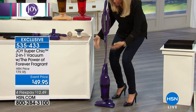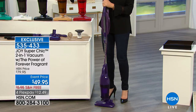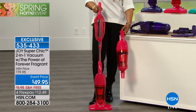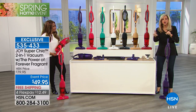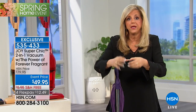You're seeing it as a stand-up vac. It's also, Marlo's holding it in the fuchsia, I believe, as a hand vac and the stick vac. So you just take that handle off, you pop it right off, and you can have a hand vac. You've got 10 accessories. It comes with what no other vacuum in the world has besides this great power. It has the power of Forever Fragrant in the vacuum. So when you are vacuuming, you don't smell that vacuum bag smell. It is a clean scent and forever fragrant. So when you're not vacuuming, it's eliminating the odors in what I used to call the vacuum bag, because when I was younger, they only had vacuum bags.